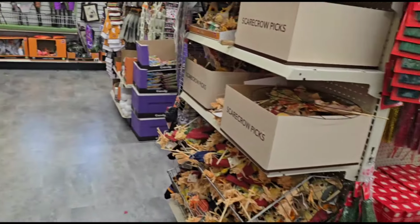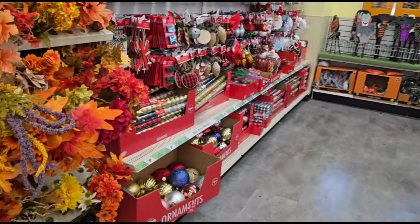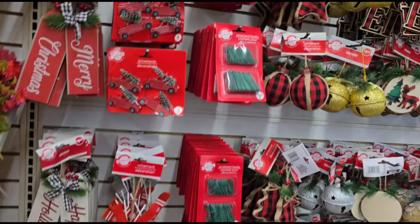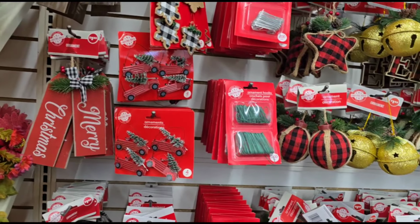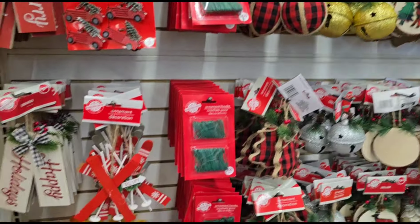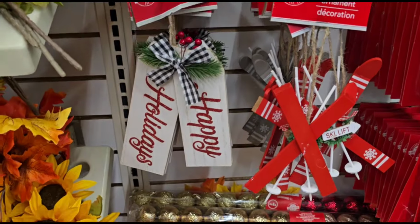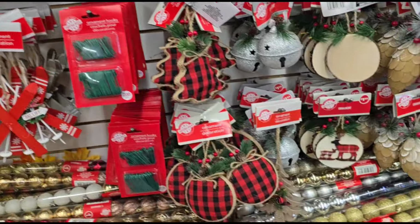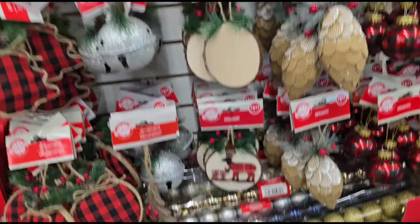Well, let's go over here, because I already see something new. Well, new to me. They put out the Christmas ornaments, y'all, but they all look like they're from last year. I'm not seeing anything new yet. But I get excited when I see Christmas, y'all.